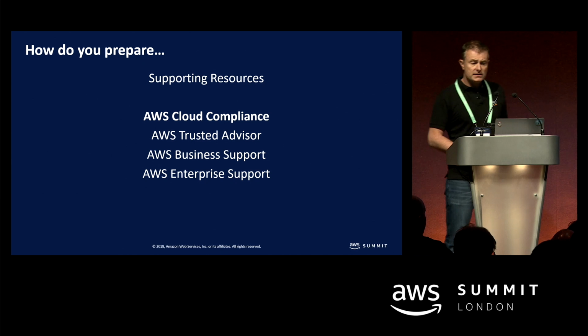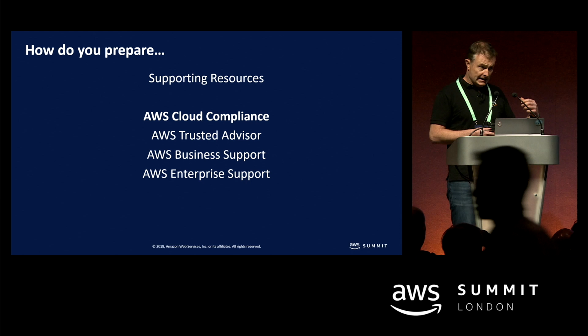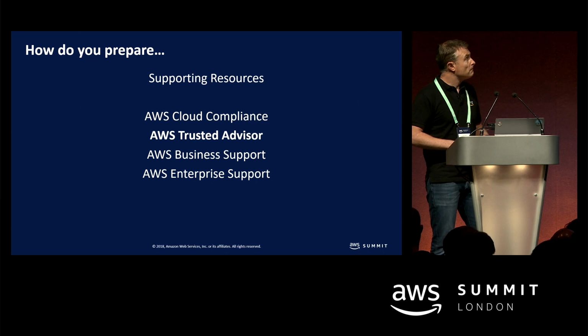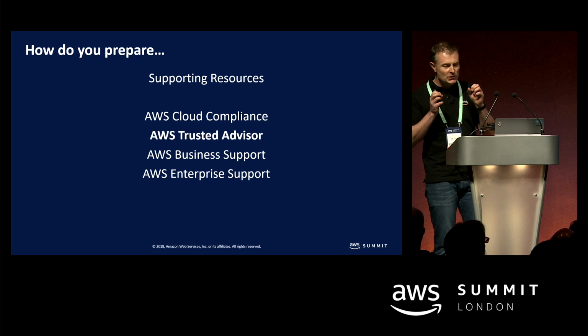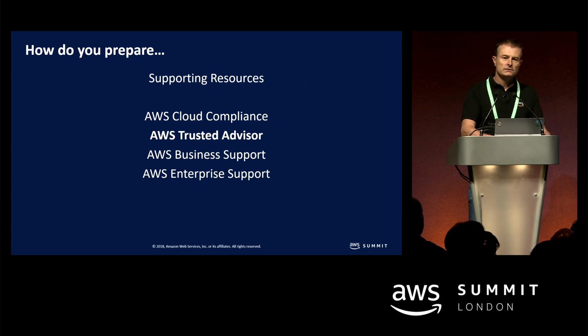Supporting resources in this space. AWS Cloud Compliance is a collection of tools that allow you to layer in and measure your compliance standards for your estates, whether that be a compliance statement from one of our auditors or tools that help you build your own compliance statement for internal audit, third party, that kind of thing. Trusted Advisor is a greatly underappreciated tool. It gives you a wide range of details regarding cost optimization, about performance, security, fault tolerance, service limits, and it's embedded in the console. So get looking at it and get a deeper insight as to what your accounts look like.